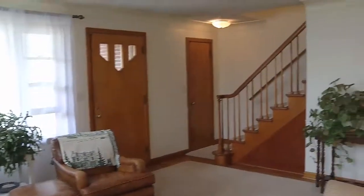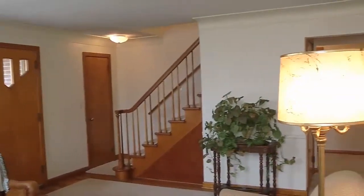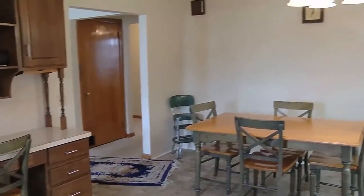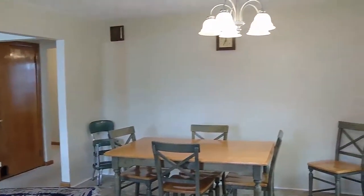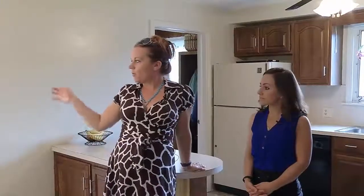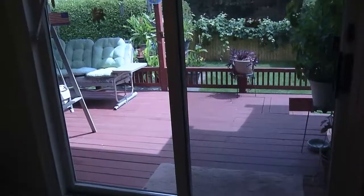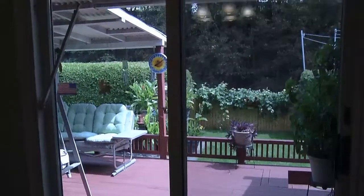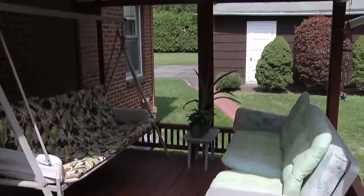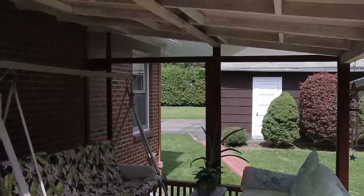The rooms feel so big, and I know they're large, but there's great light in the house. Makes them feel even bigger than they actually are. There really is. You have this dining area, and it's tons of counter space in this kitchen. And then you have your walkout here that goes out to that beautiful half-covered deck. That's so awesome. Great layout, too. It's very private. And the way she has everything set up out there, it's just like an oasis.